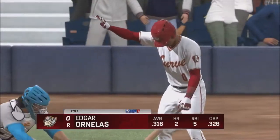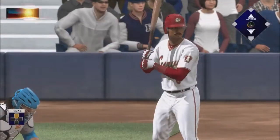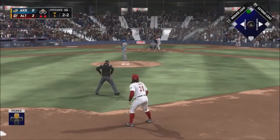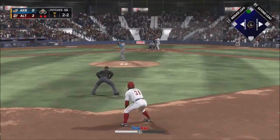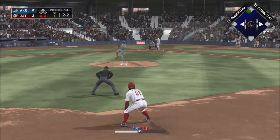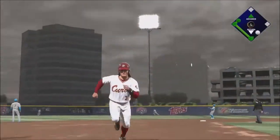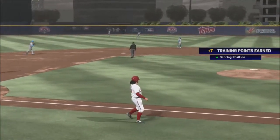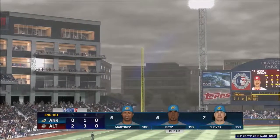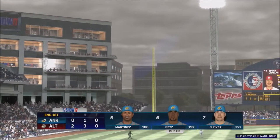It's up to Edgar to bring us in. Hitting 316 on the year, 2 home runs, 5 RBIs. 2-2 count. Here it comes. Hit fairly well out towards straightaway center, after giving up the 2-run home run earlier in the inning, he'll retire the side. So that's 2 runs on 3 hits, no errors, and a runner left on.